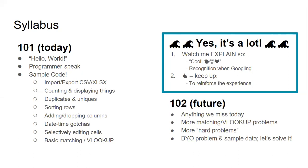And so I definitely want to do a Python for Salesforce 102 in the future. And we'll do some more hard problems, maybe even a 103 if we need to. What I'd really like to do is take problems like yours and have everybody who has a problem like that bring sample data, and we'll go hands-on together and solve that problem. So that's my ultimate goal for this class.